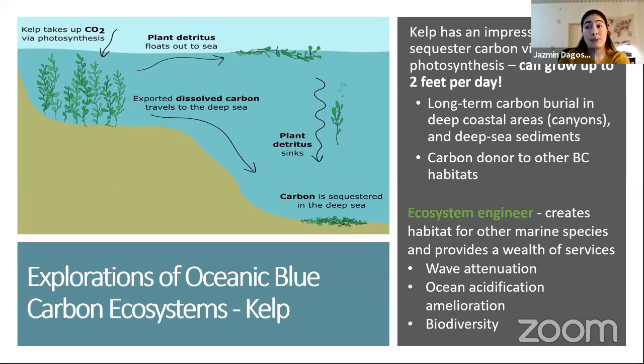And here we have a prime example of oceanic blue carbon. And let's be honest, no presentation on the West Coast would be complete without a mention of kelp. So we know that macroalgal systems are extensive and highly productive. Kelp forests cover 26% of the world's coast, and there is evidence that they contribute to long-term carbon burial. So from this diagram, you can observe how this occurs.